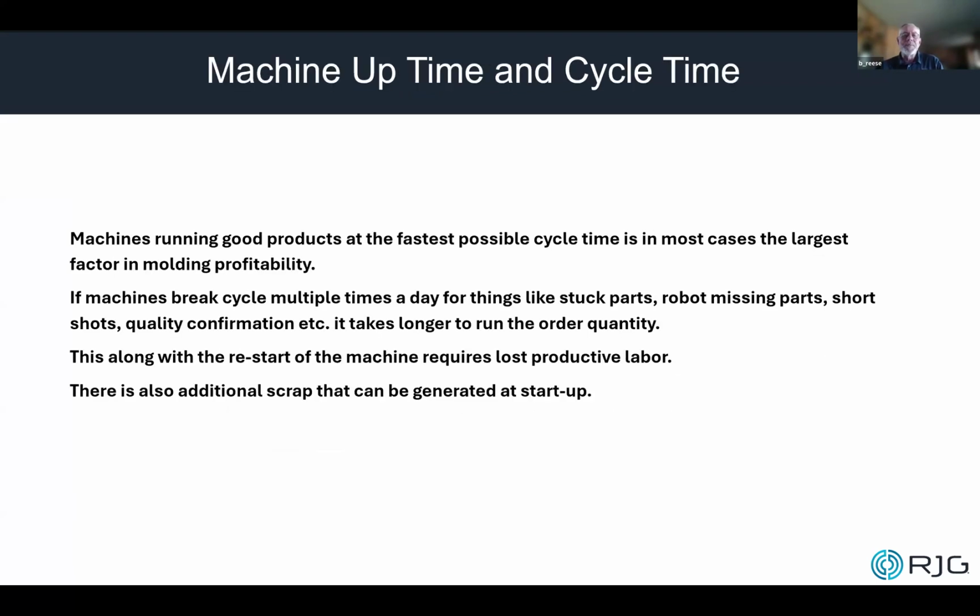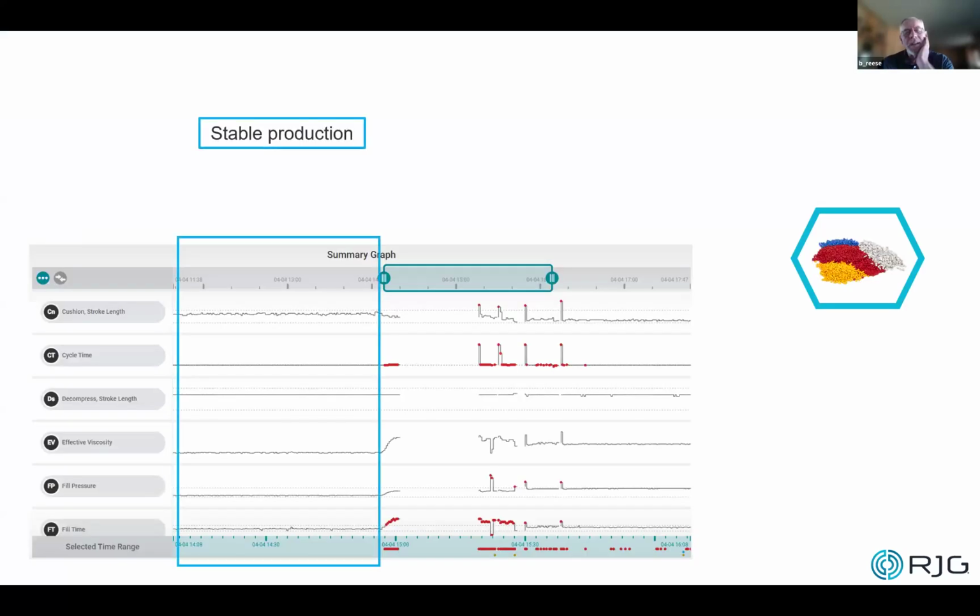Having machines up and running at the required cycle is extremely important. So here's a story. This is some of our data, what we call our summary data. This is historic data, a story that we see over and over. So stable production, you can see it. Each one of these represents a cycle, and everything's pretty stable.